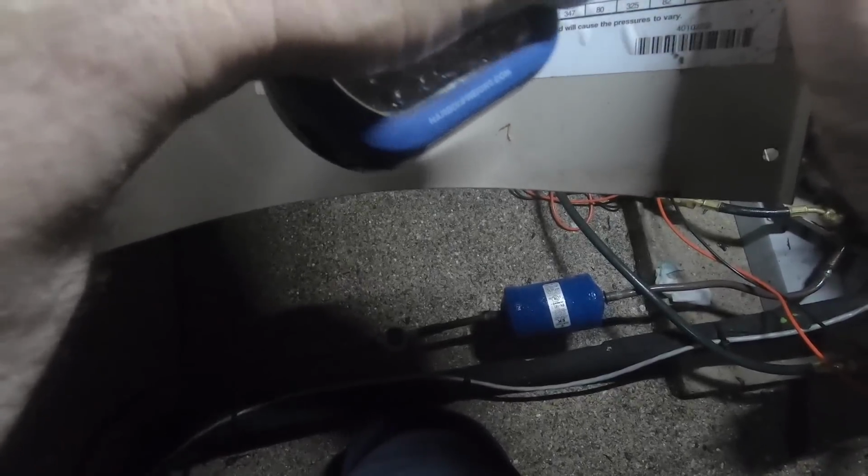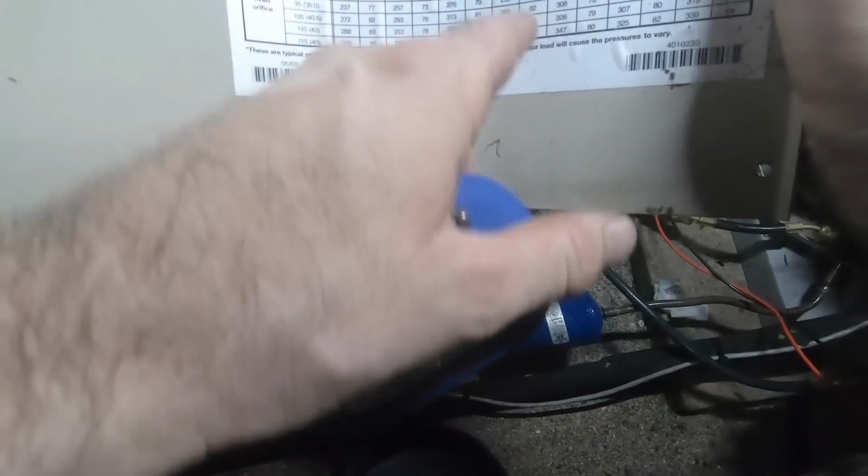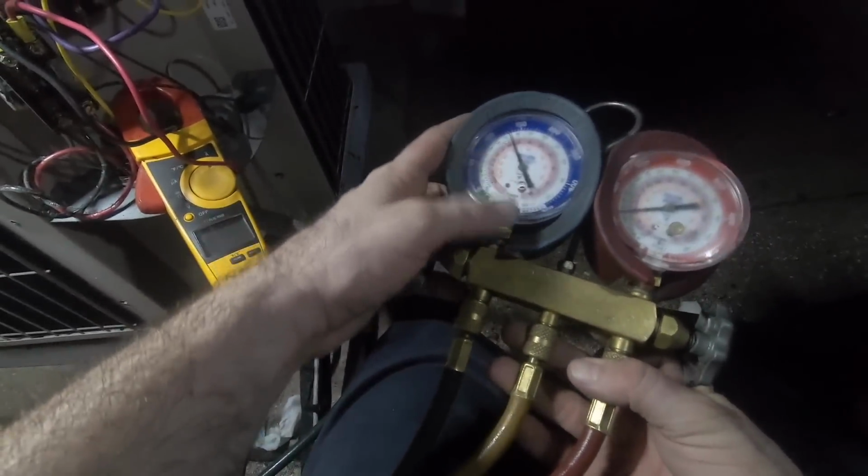Two and a half ton. 2.5 ton. Fixed orifice. Yeah, whatever. I don't have a fixed orifice, so. So our pressure is equalized.